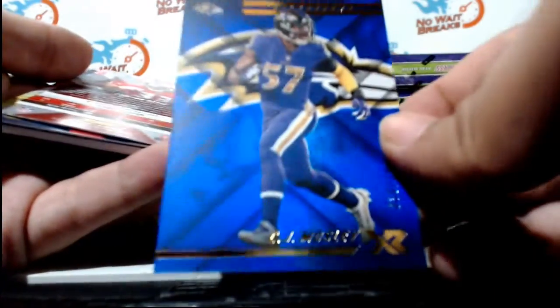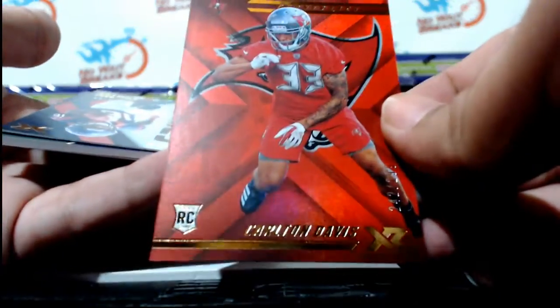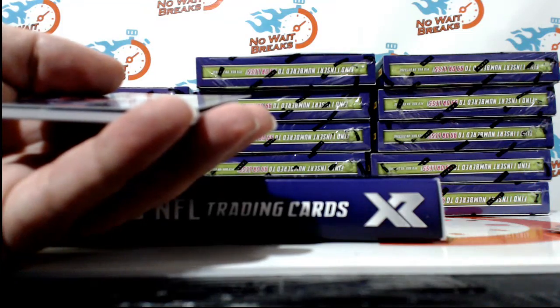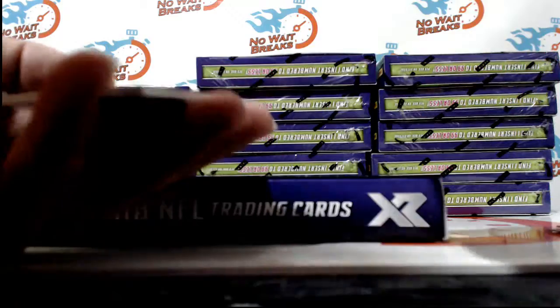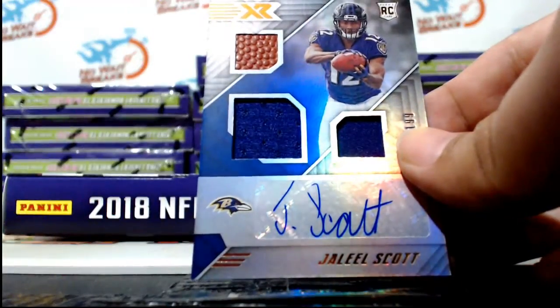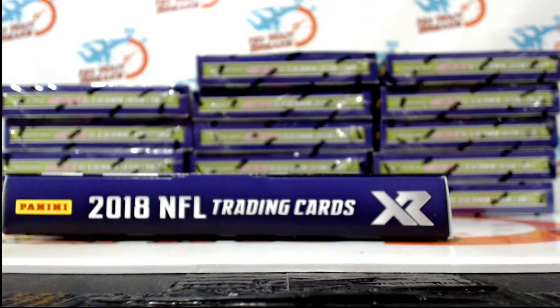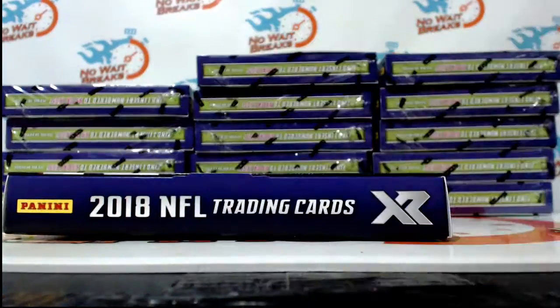CJ Mosley, blue. Ravens. Carlton Davis to $299. Rookies insert to $99. Kiki Kute. Texans. Three color. Not three color. Triple RPA. Jaleel Scott for the Ravens. 26 of 199. A Kirk Benkert for the Falcons is the rookie.